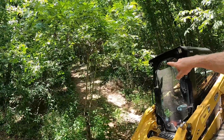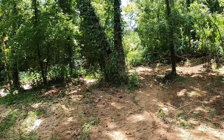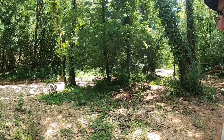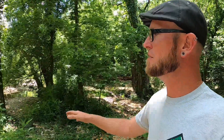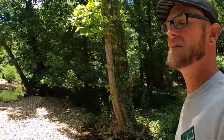All right, so we're back down here at the bottom. You know, we were working up there, so this is what we root raked out. It's nice and open now. It was just a little path through here, so I'm gonna try and slick that up with the bucket just a little bit. I'm kind of tempted to try and get over here and dig a little bit, but it's just not really the way that it works with the old skid steer.